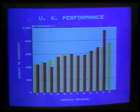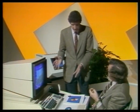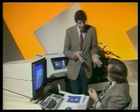Right. Obviously, this is a fairly sophisticated business user's type of thing, which would be certainly beyond my means, so expensive compared with a microcomputer. But is it the sort of thing that a microcomputer can do at all?